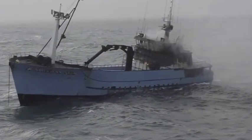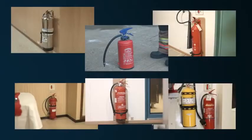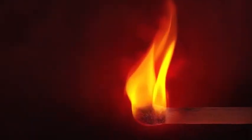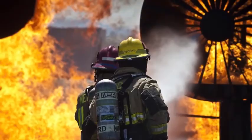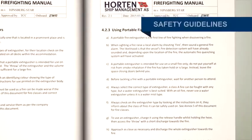Fires are extremely dangerous, especially on board ships. Portable fire extinguishers are an effective part of first response and can prevent a small fire from becoming a big fire, which can be the difference between life and death. Remember to follow the safety guidelines on board the vessel.